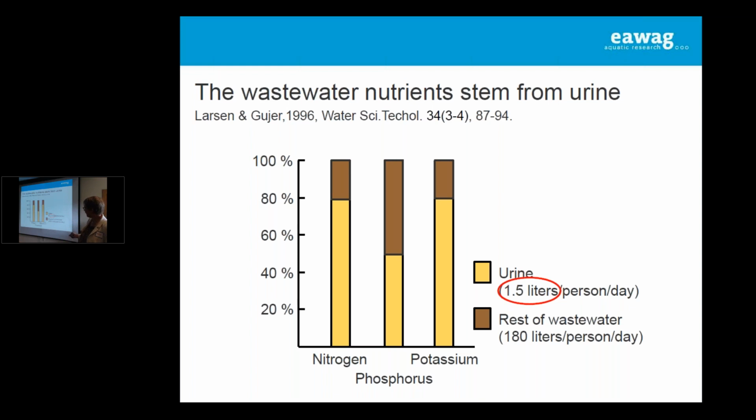What is so striking about this is that if we have all the wastewater, we have about 180 liters per person a day. But all those nutrients we have in just 1.5 liters per person a day. So those are concentrated nutrients, and of course we can do something with that.